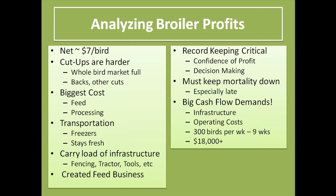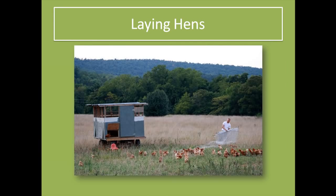Now we're going to quickly cover laying hens. We're done with the broilers. Sayonara, buddies. We're moving on to laying hens. So this is one of our first egg mobiles. It has about the 200 birds that we're able to have out here.